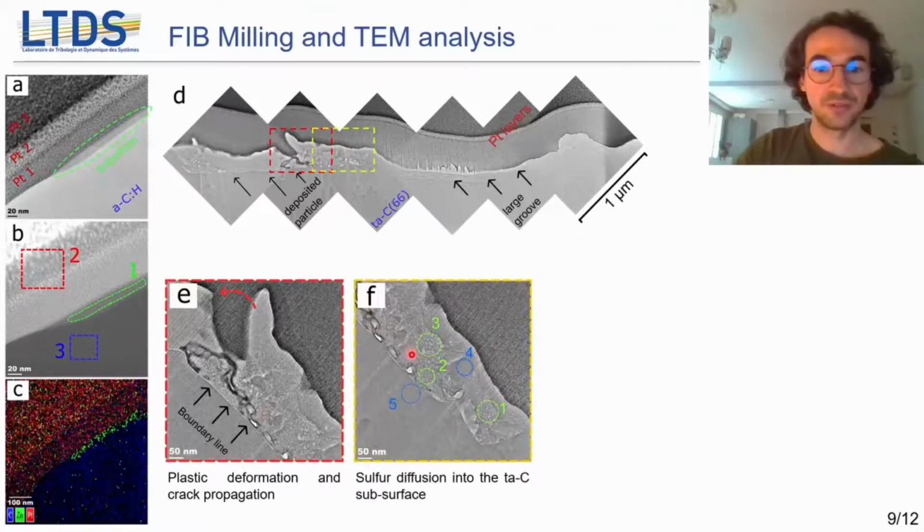Next, we proceeded to analyze the chemical composition of these different zones, represented in the yellow square, and we performed EDX spectra in these white or bright regions, and then compared them to the gray regions that correspond to the native structure of the TAC. And what we found is that in this green spectra here, we found a high amount of sulfur that was diffused into the subsurface of the DLC.